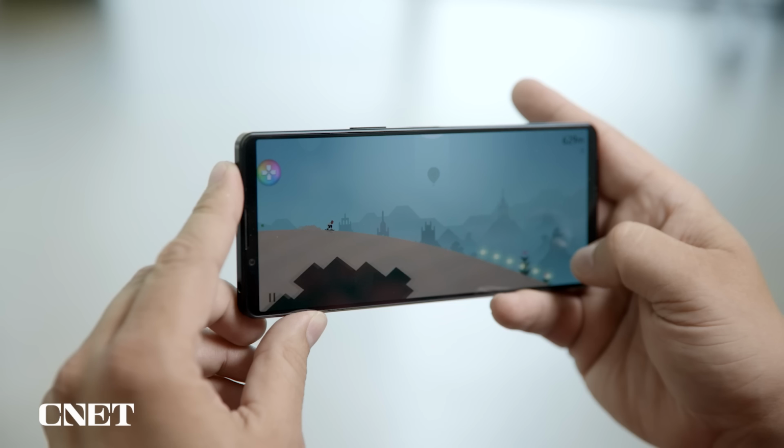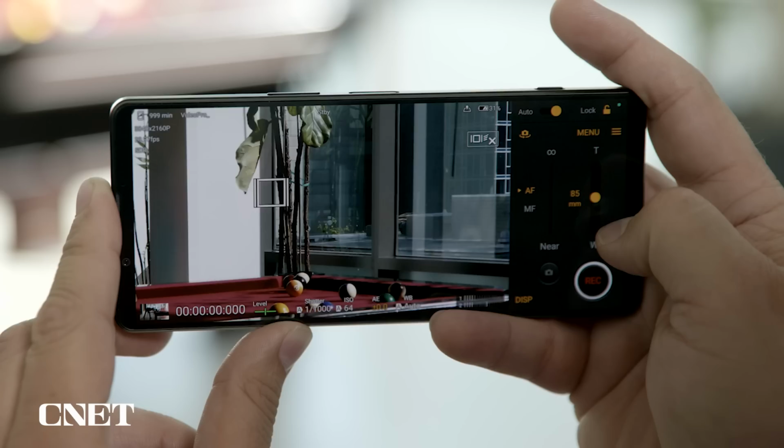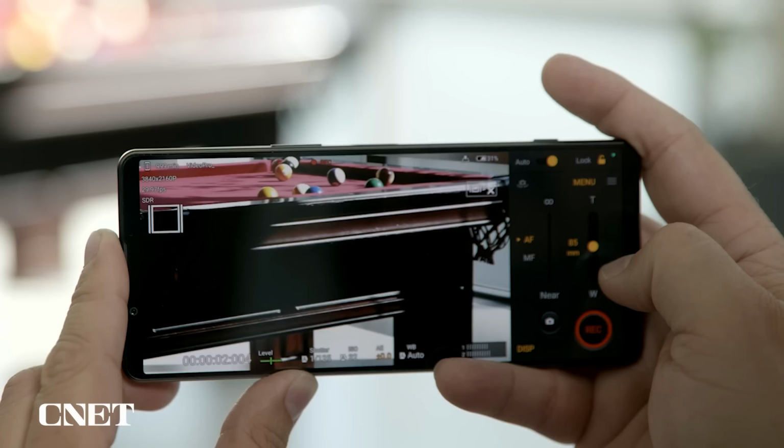Now, I look forward to testing the phone more in depth once we get final software. But when I was filming this video, I spent about 30 minutes playing games like PUBG Mobile, Alto's Odyssey, and taking photos and recording videos with the phone while connected to Wi-Fi, and the phone felt hot to the touch. I don't know if this is because of the software not being final, but it dampened my enthusiasm nonetheless.